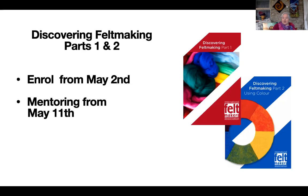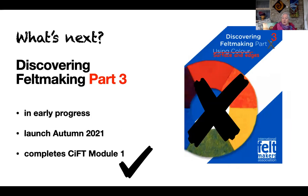But what's next then on my to-do list for the DF coordinator and the education subcommittee? Well, I'm excited to tell you that Discovering Feltmaking Part 3 is already in progress. This will finish the first set of the three courses that reflect the learning required for module one of SIFT. Work has started, and with a little favourable wind in our sails, we hope to launch Part Three later this year.